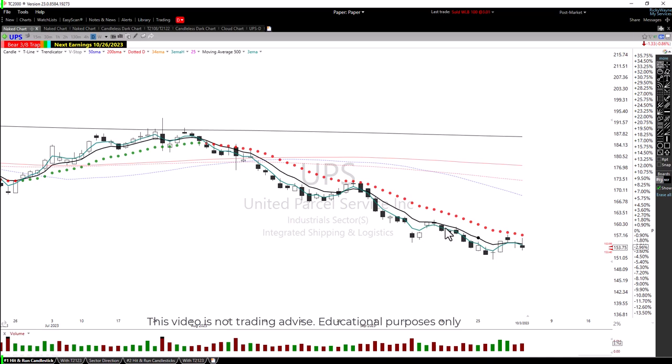For those that are keen on a 3/8 trap, you can see that. 3/8 trap right there. Okay, 3/8 trap right here. Let's look at another long. Here's a long for you.